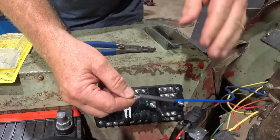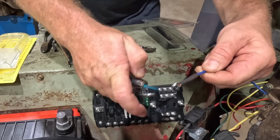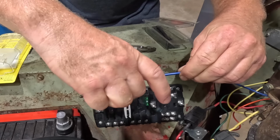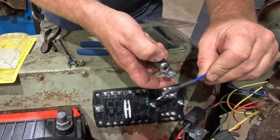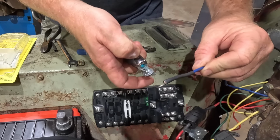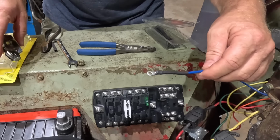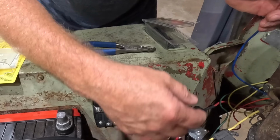Grab a little torch. You could use a heat gun if you have one handy. Try not to overcook this heat shrink. I put way too much on. Come on, keep running. There you go. That's going to go right there.